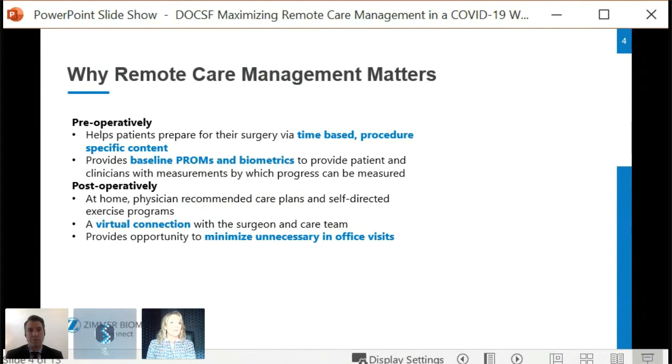Well, we have used patient-reported outcome measures for some time now, since the inception of CJR. Giving the patient access to PROMs and physiologic metrics isn't as available without digital tools. Providing patients with access to metrics by which they can see progress and have accountability in their recovery can create a shift in that provider and patient conversation.